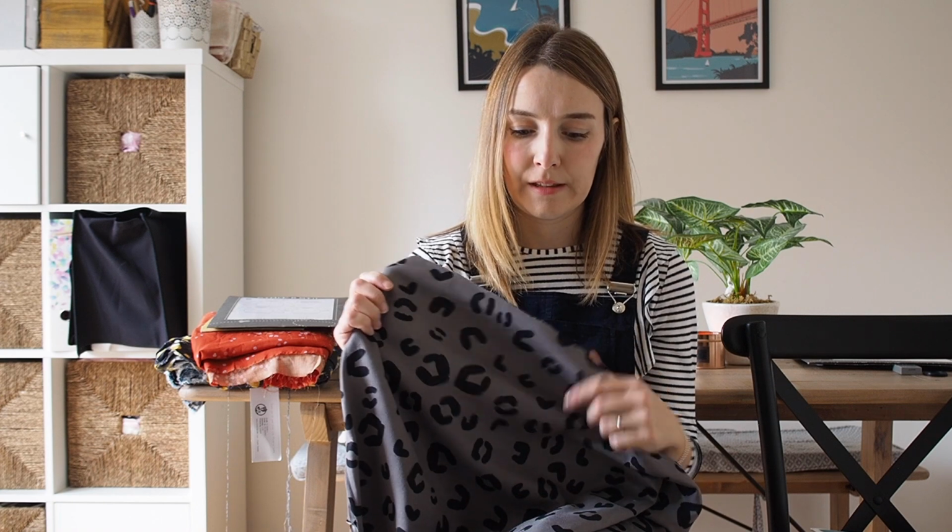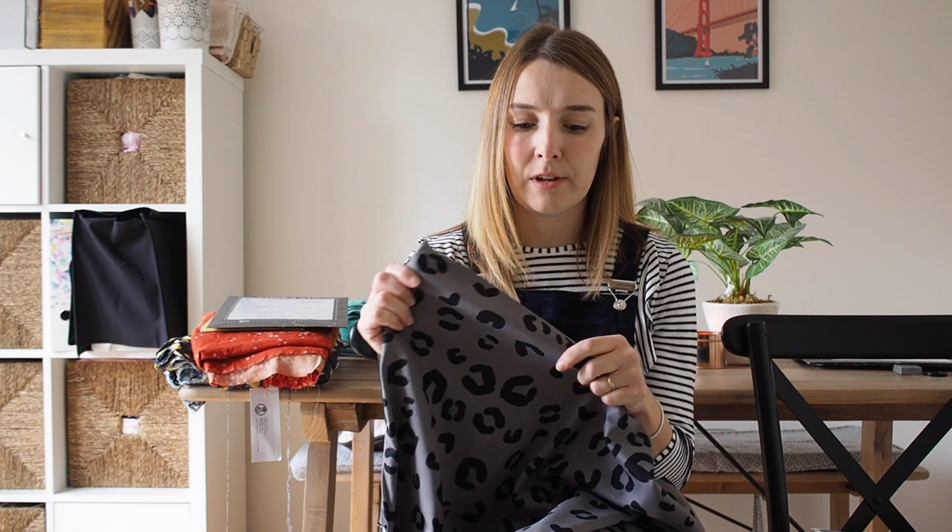I did order some from eBay and it arrived, and it's just a little bit too light for this colour of grey, so I'm going to have to reorder that and try and get a better match for this. I don't really want to use the jersey for the neckband and the cuffs because I think, because of the animal print, it would be just a little bit too much, so I'm looking for some ribbing really. So I need to go back and just order some of that, but yeah, that's another Linden sweatshirt that I'm hoping to make up.